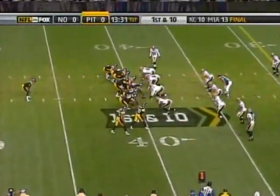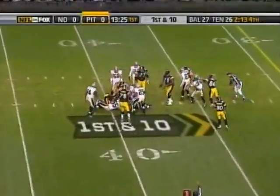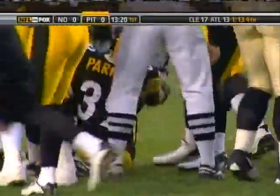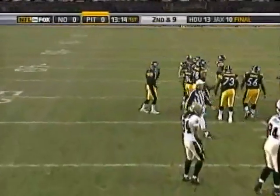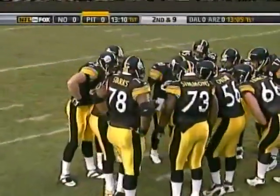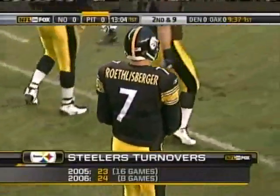From just inside the 40. And off to Parker. And Parker gets half a yard. Scott Fujita on the stop. So here we go. We can finally kind of set this game up a little more as you look at the Steeler offense. This is a Steeler team that, with all those turnovers the last 3 weeks, has moved the ball better than any team in the NFL, and Roethlisberger has put up huge numbers.